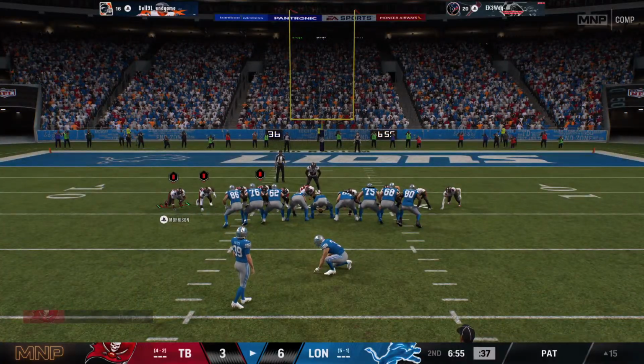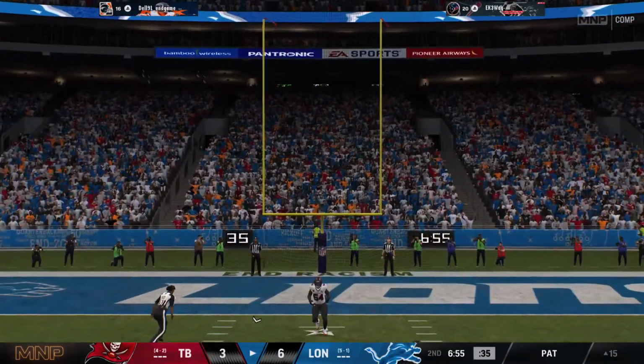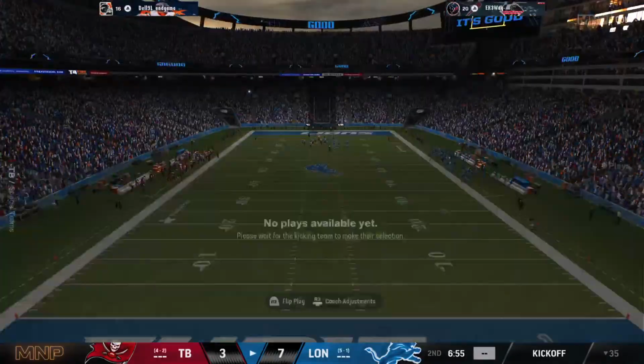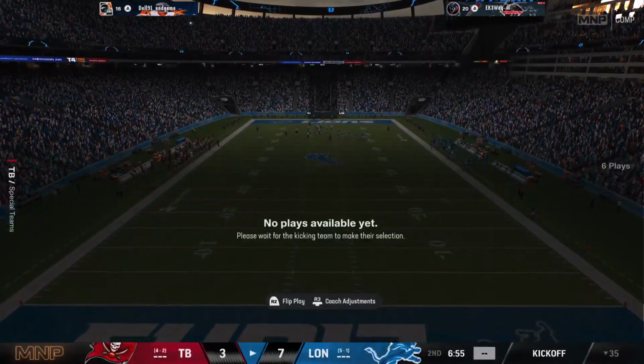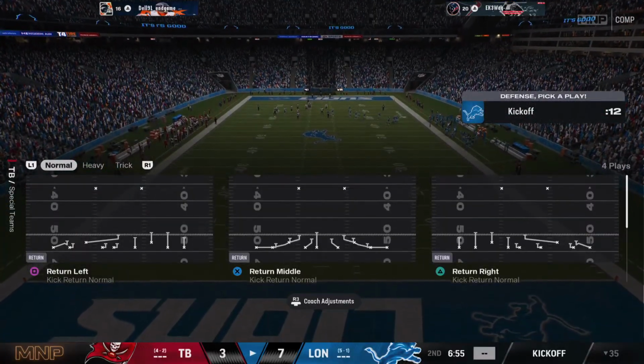So the back does the work that time, Brock, taking it in for the touchdown. Yeah, a running back in space can be an awfully dangerous weapon on a football field. Whether that's a designed route to him or a check down, you see what kind of damage the elite running backs in this league can do.